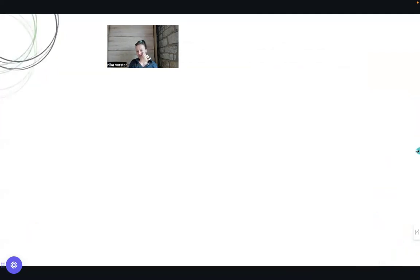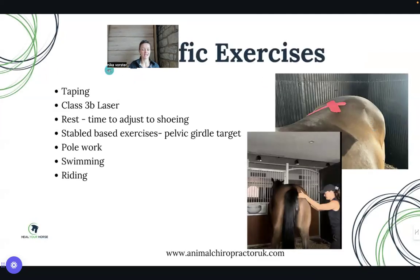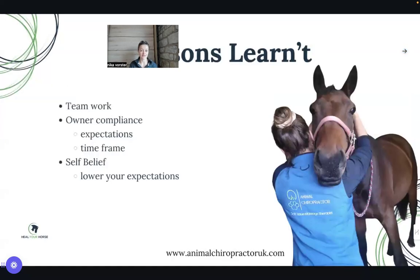But again, we took a very team systematic approach with giving specific exercises and involved a variety of modalities like taping and laser. There was a period of rest. We adapted the shoeing. We gave specific pelvic girdle exercises, progressing to swimming, pole work, and riding, and back exercising, back in full competition. I talked about in webinar 3 the lessons I learned. The beauty of having a team makes such a difference. When you're out there alone as a therapist, it can get quite lonely. It really can. So it was nice to fall back on ideas, and have open conversations as to why, what, and how, what might be happening.